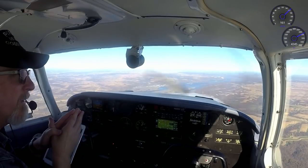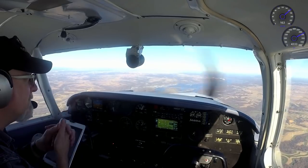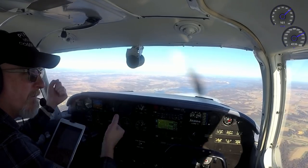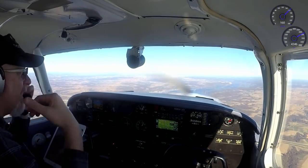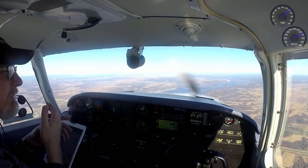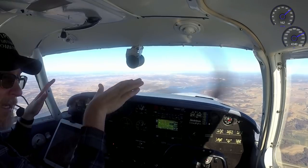Now, you don't have to have a rudder. Some airplanes, you don't have to have rudder pedals. Some airplanes have aileron rudder interconnects. They're bungee cords and cables that, when you put the aileron in, automatically put the rudder in. So you can get around it, but the simplest way is just put a rudder on it. And that cancels the adverse yaw.